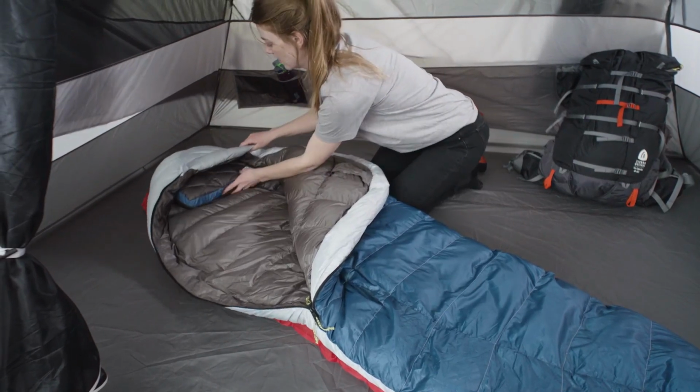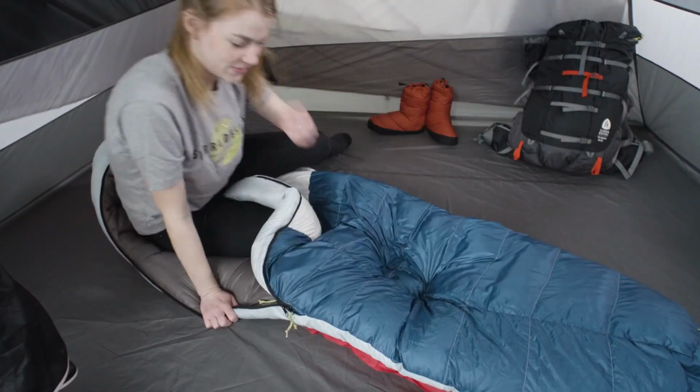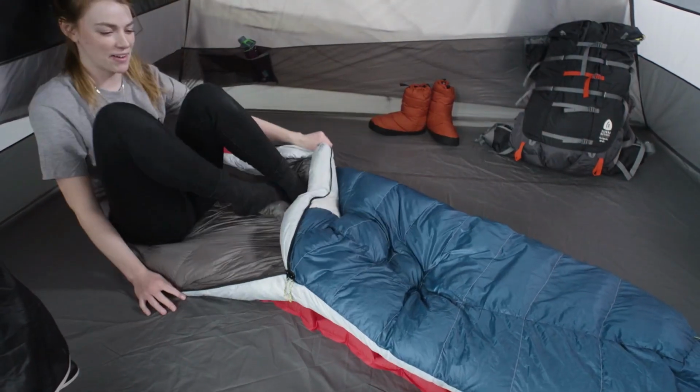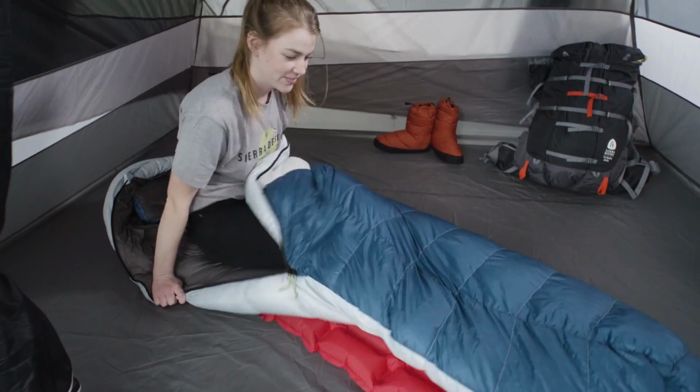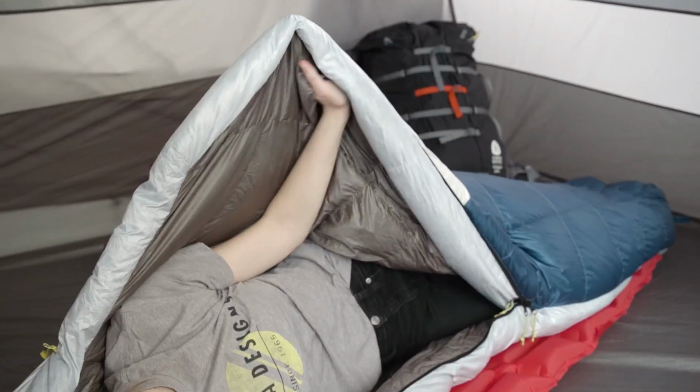It's worth noting that its utility may be limited in the shoulder season, as its 23-degree Fahrenheit rating might not suffice in sub-freezing temperatures. This sleeping bag adopts a straightforward design, lacking intricate features, which contributes to its relatively light carry weight.